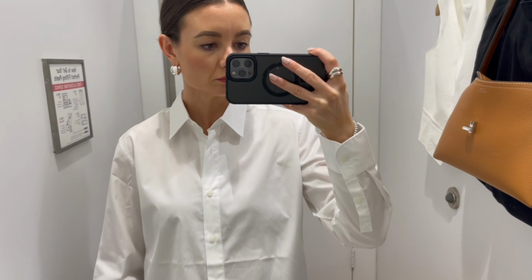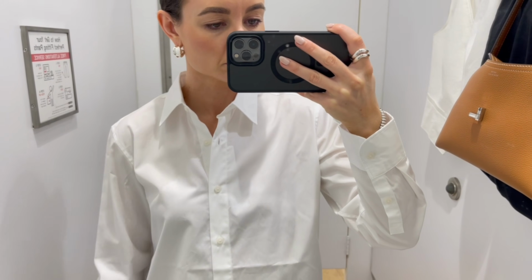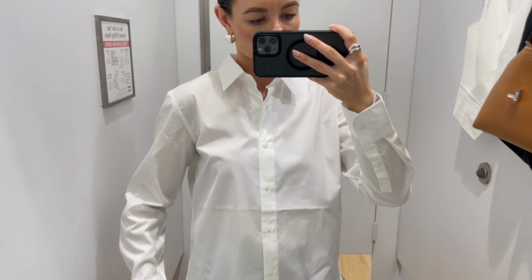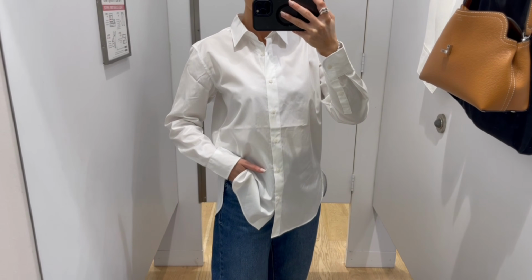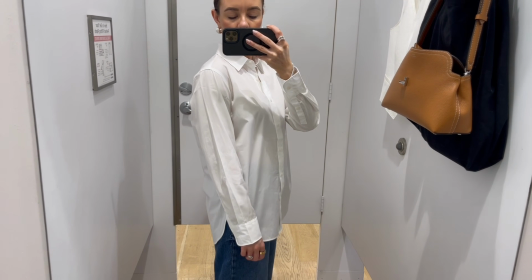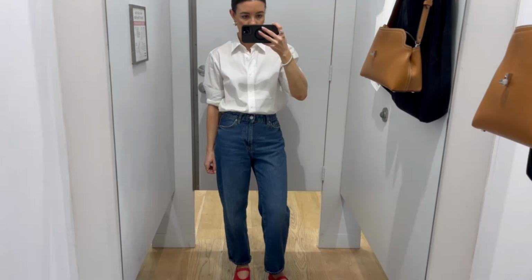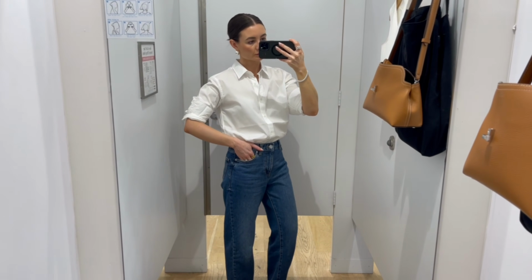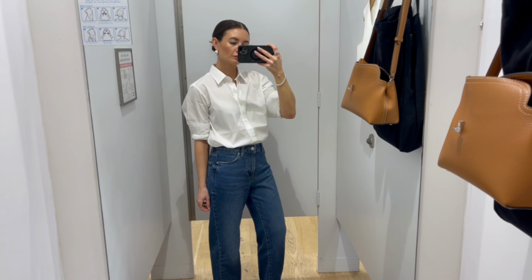I loved the cotton. It was nice and soft while still having some structure to it, not see-through. I think the quality of this one was really beautiful. It's almost the same style as the one from Mango, but this shirt was slightly longer. It had a beautiful curved hem and just really beautiful detail on this side. Again, it has a structured cuff and a beautiful structured collar. No pockets, sadly, but I think this is a great one.